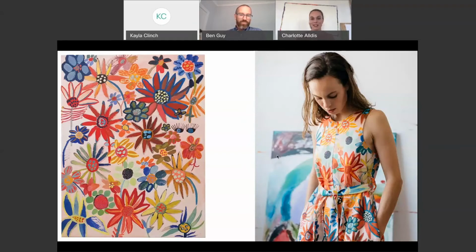So here is an image of me wearing one of the dresses in my studio, which was really, really exciting. And I like how powerful it is and has so much joy. It's very happy and really very bright. You can definitely spot it from a mile away.